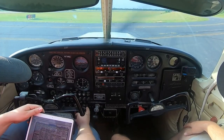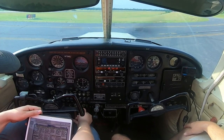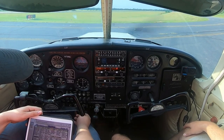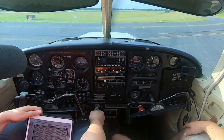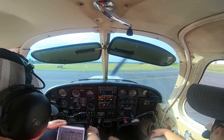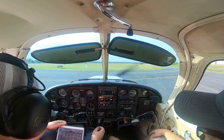All right, so we're going to check the carb. Pull the carb heat. Okay. Pull the carb heat out. It doesn't die. Nope, we're just looking for a drop right now. And then we'll check the idle. Okay. So, pull that to idle. Yep. We want it to drop with the carb heat on. Right. Okay. Gonna go. Carb heat is back to about 1,000 RPMs there.